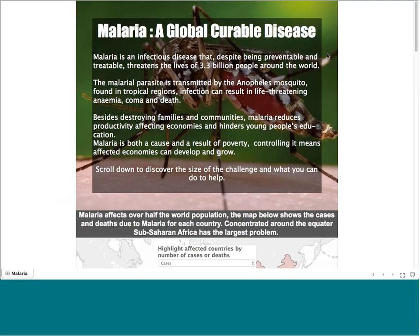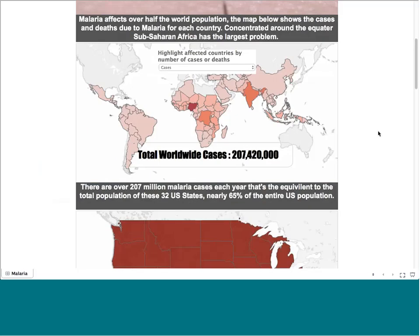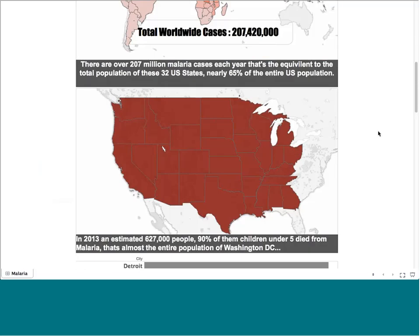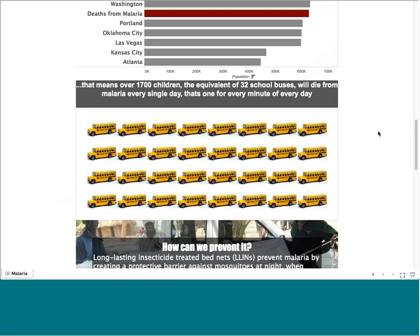So we get our opening act, setting out our story, and then I showed the number of worldwide cases, and how that meant every single person in those 32 states in the US gets malaria every single year, and that last year about 230,000 people died, 90% of them children under 5, which is the equivalent of the entire population of a city in the US, and that is quite impactful. But then that equates to 1,700 school children and 30 school buses that leave and never ever come home again. So I'm trying to use emotion to put the data in this story and drive some kind of emotional response.